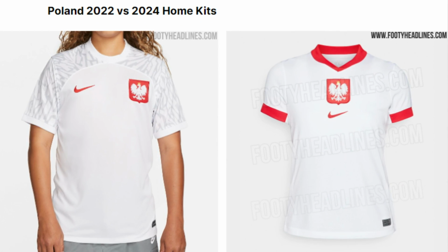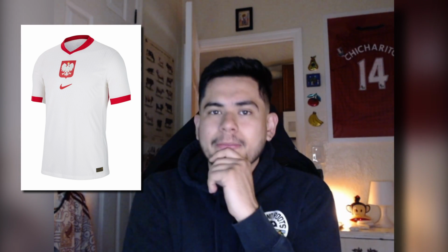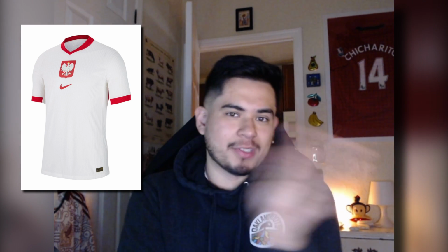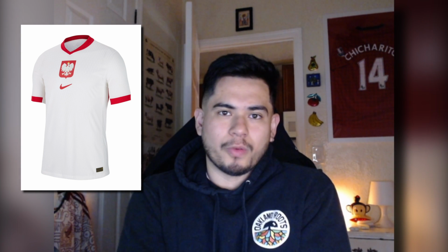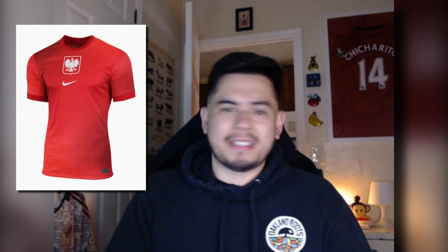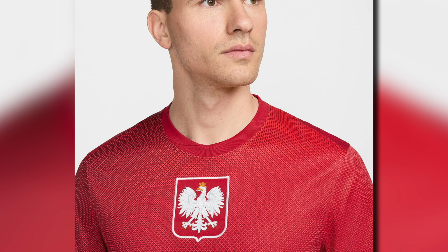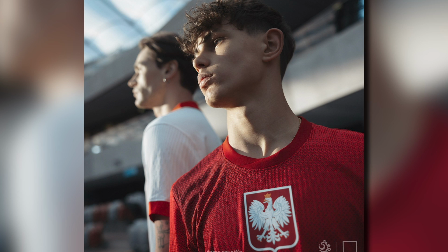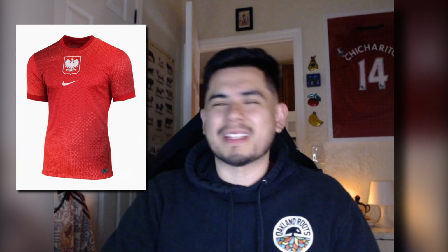Poland have taken some major step backs from their last kits that they dropped. They literally just said home kit white, away kit red, and that was essentially it. So their home kit is just a white jersey, two center logos, which do look a little bit nice, but they did nothing with the rest of the jersey, so very mid. C minus for me. And then, like I said, for the away kit, they did almost the same thing. I will say they did manage to add a little bit to this jersey because there's a little bit of a gradient going on from top to bottom and side to side. I will say this one does look a little bit better than the home kit, but it's still really nothing too crazy. This one gets a C+ for me.